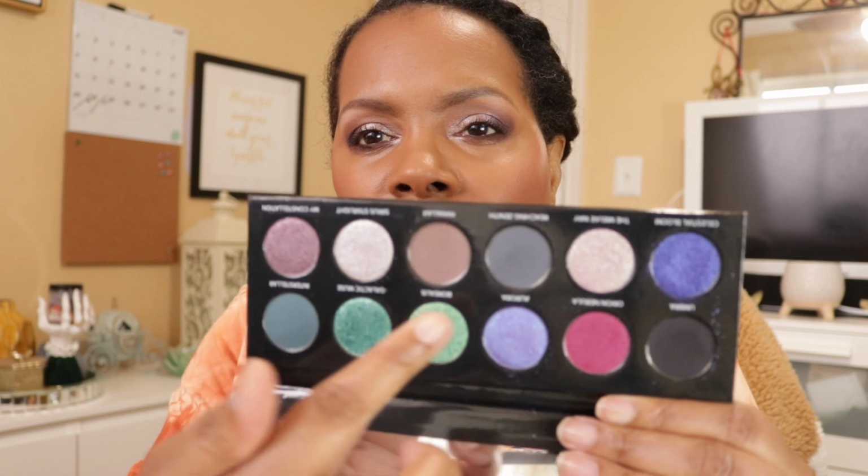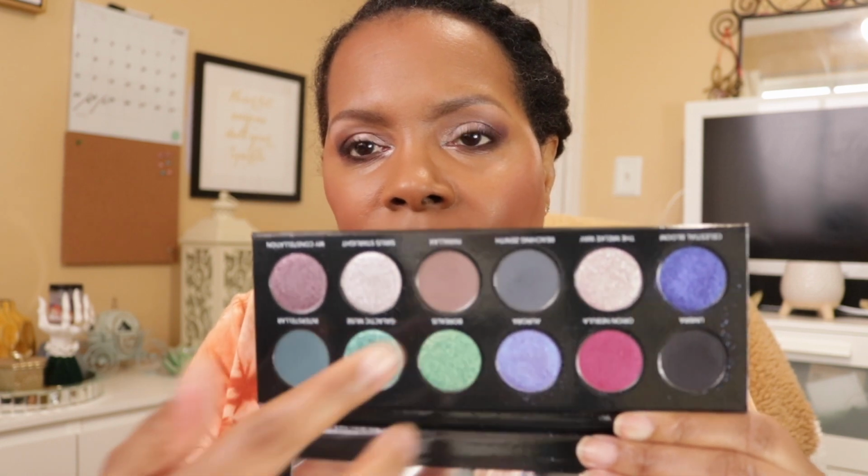And I think I used these two colors right here. I always love Sydney Grace's formula. That goes without saying anyway. And I really love the color story of these, the Temptalia color story.